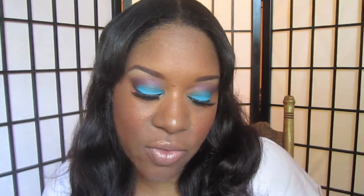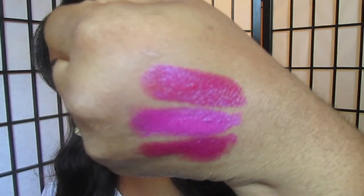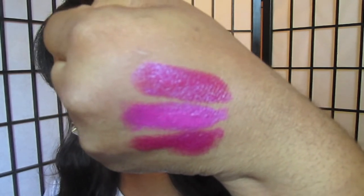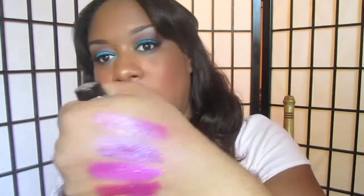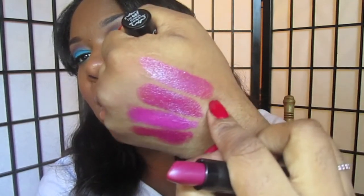Now, getting into my NYX collection. This is called Chloe. It is LS521. And this is what Chloe looks like. Again, another pretty color. That one there is Chloe by NYX. Next, who do we have next? Fusion. This is LSS627 Fusion. And I'm going to put Fusion right here. And this is Fusion on top. Again, another pretty pink.